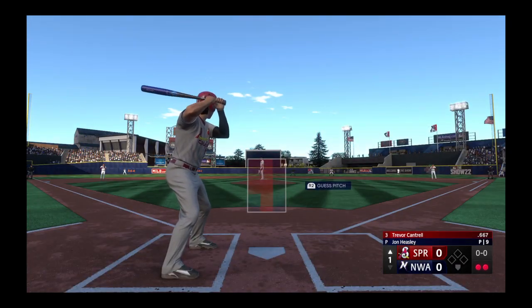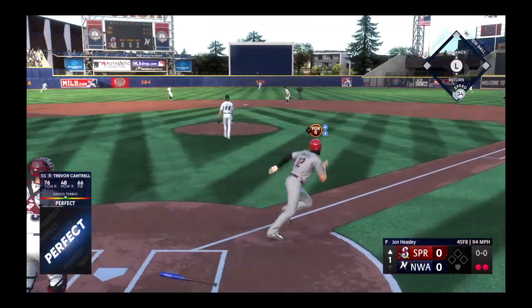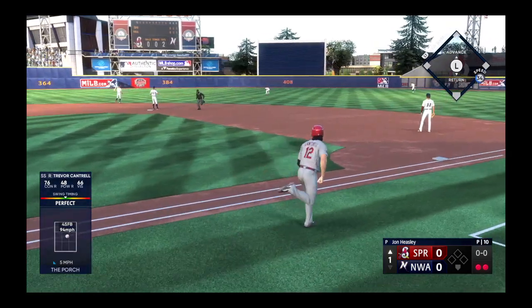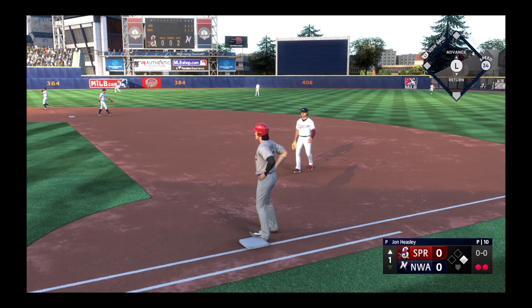Bases are empty with two away. And now the shortstop, number 12. And a rope into center field, base hit. That extends the inning. Hey, nice rip. Attaboy.